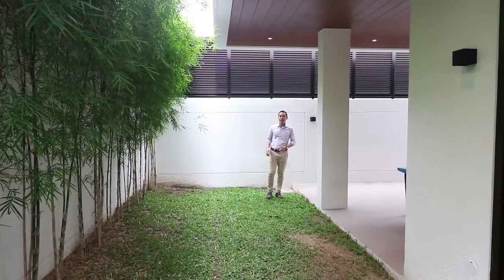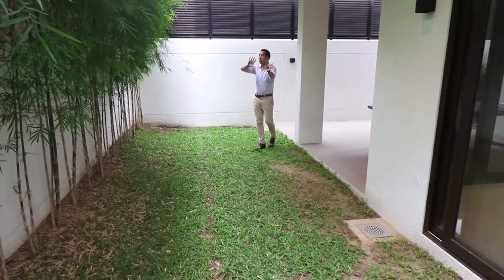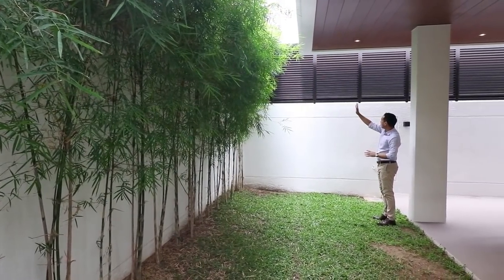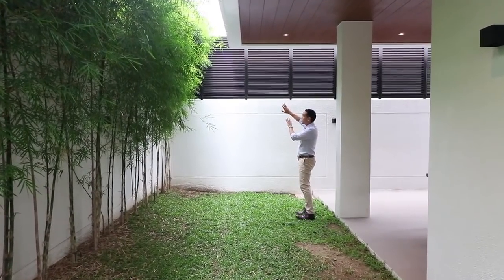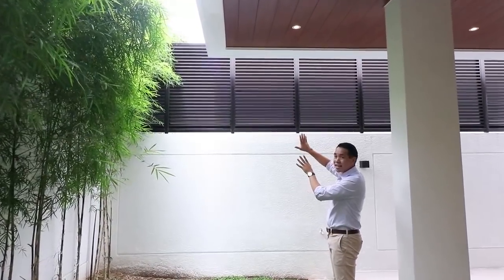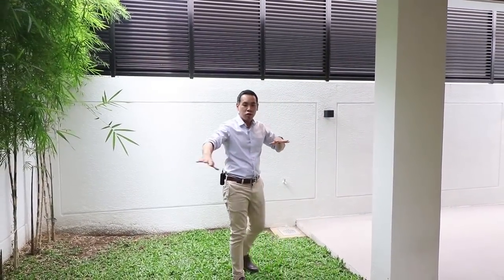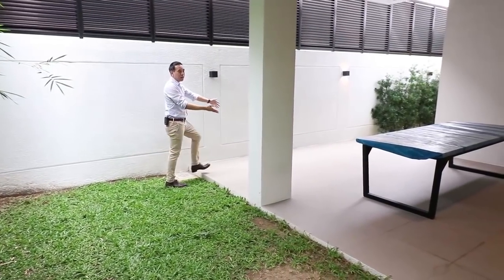Your garden space is a comforting and nurturing area in your home. You have these beautiful bamboo trees which give you a lot of shade. Instead of having the normal bamboo fence over here, what we have is a unique aluminum design which actually will last much longer than bamboo and also looks very minimalist.